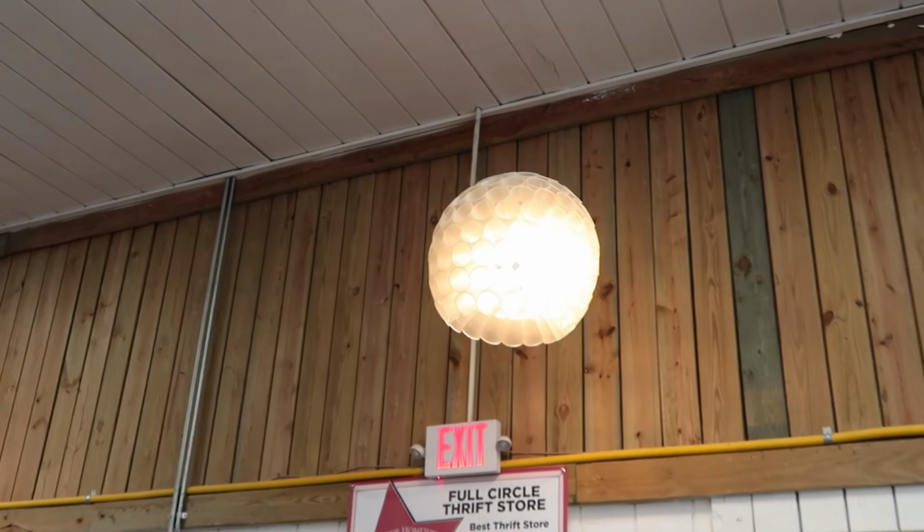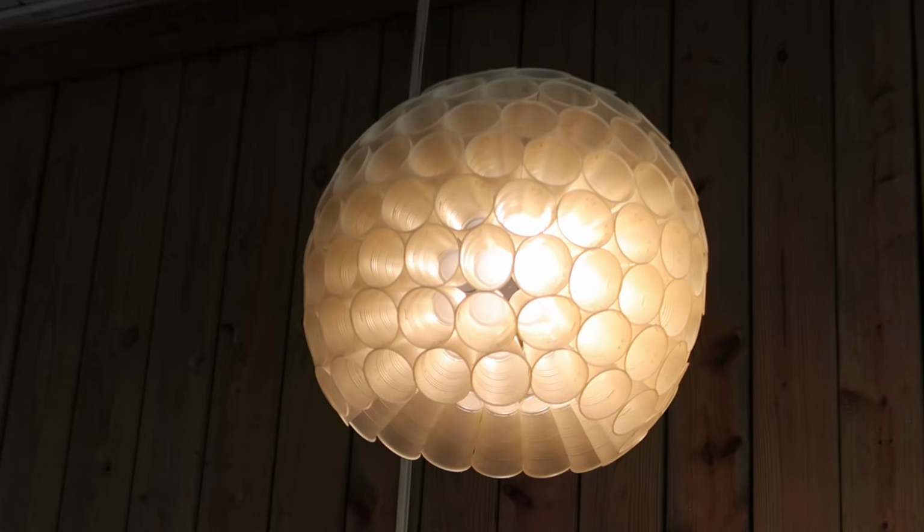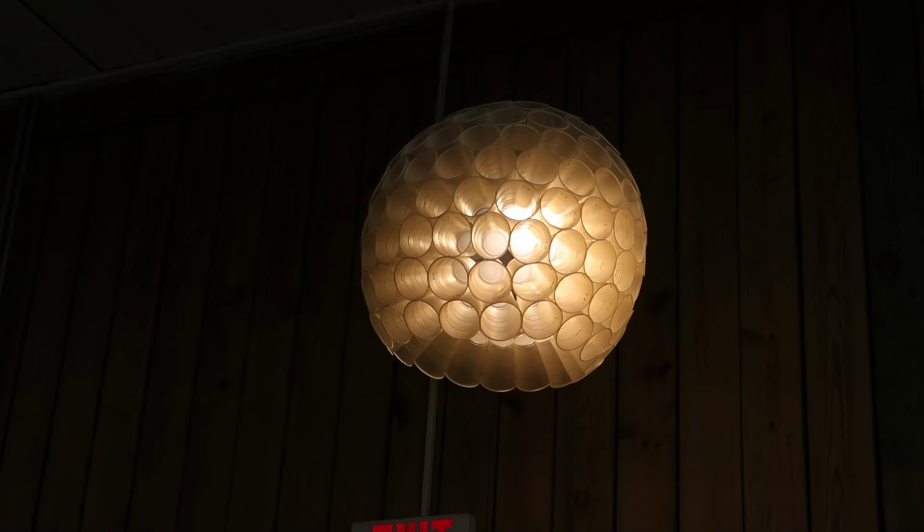So yeah, I'm going to check out and then we'll go on to the next thrift store. I had to show you their cool upcycled light fixtures made from plastic cups. Aren't those awesome?